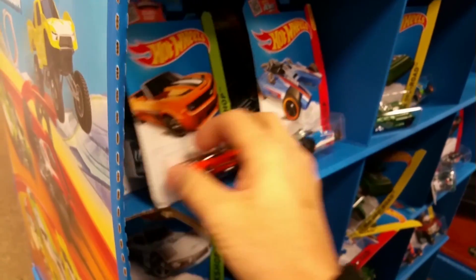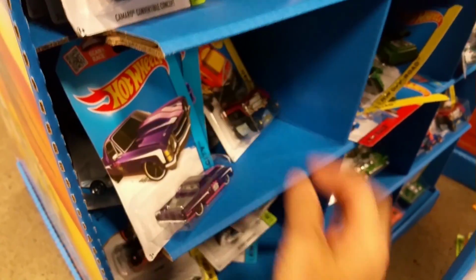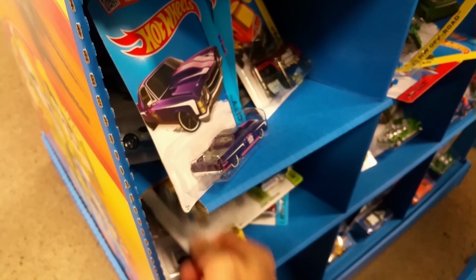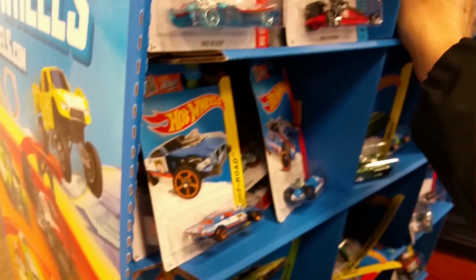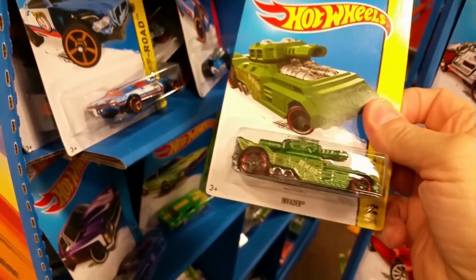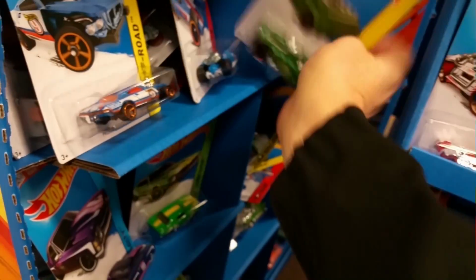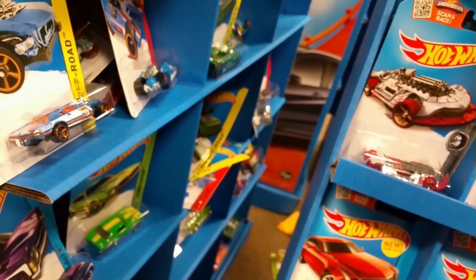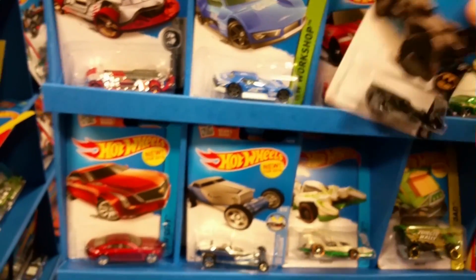I did find the 11 Corvette, which I checked online. I don't really keep up on this stuff, but I checked online. It turns out I think it's a treasure hunt. So I went ahead and grabbed that. Try not to make a mess here. I don't know if I can really go through the back of this thing. It's too much work. Oh, here's that one that I've seen in a video as being like the fastest car of last year. Believe it or not, the Invader. It was tan before, I believe. Tan. Bulletproof, saw that already. Dark Knight.